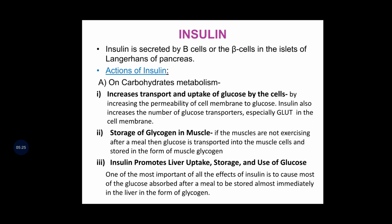Although the body cells do require insulin if they are to take glucose from the bloodstream, skeletal muscle cells and adipose cells are the primary targets of insulin. Now, the presence of food in the intestine triggers the release of GIT hormones such as glucose-dependent insulinotropic peptide. Fine. This is in turn the initial trigger for insulin production.